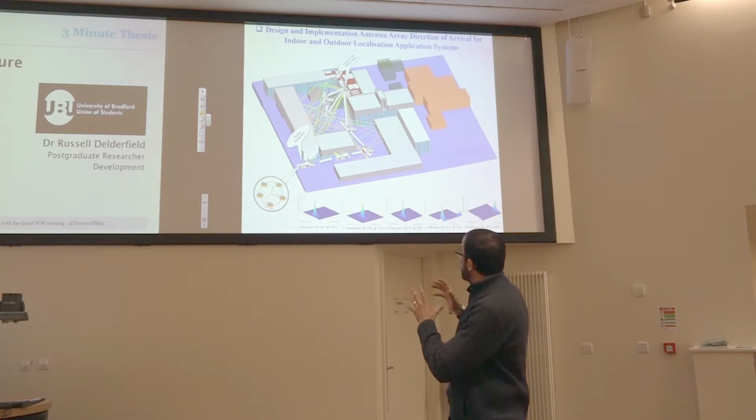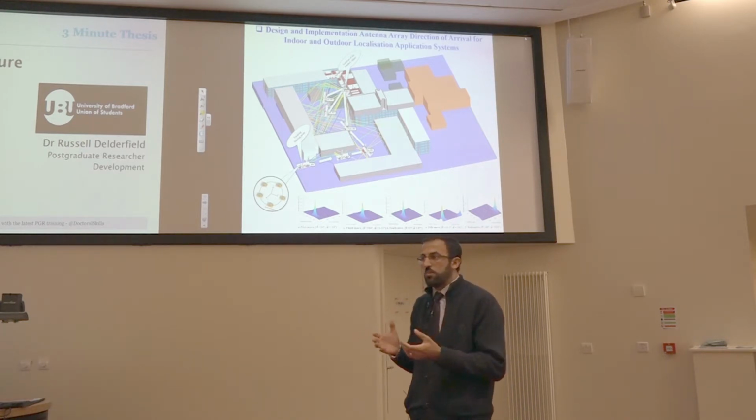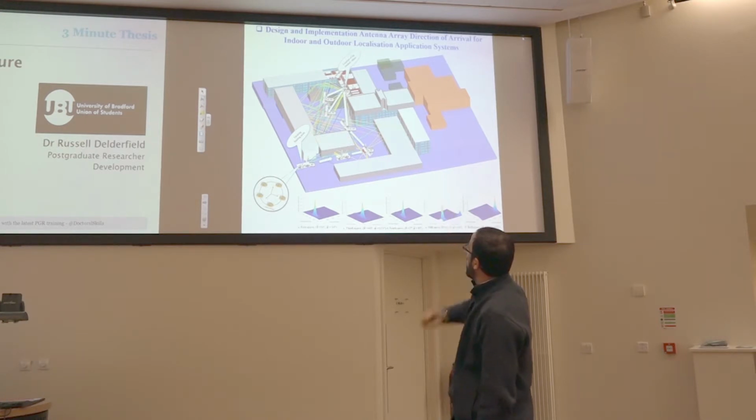We worked on this system as a tracking application, for saving lives or for emergency situations. As you can see, the transmitter is placed inside the Durham building on the third floor, exactly in room B310. And the tracking process started from this point.